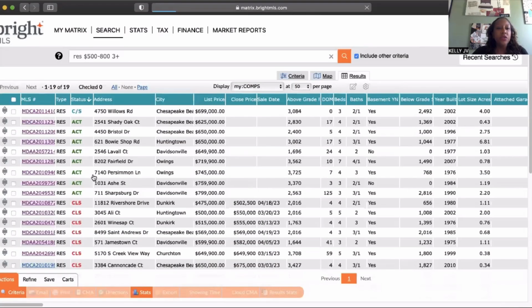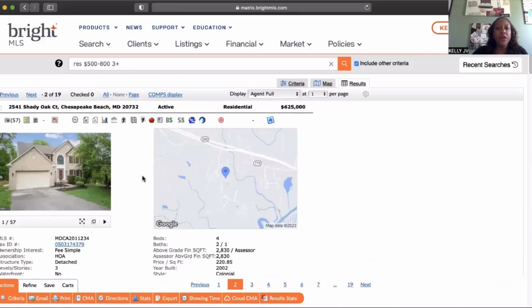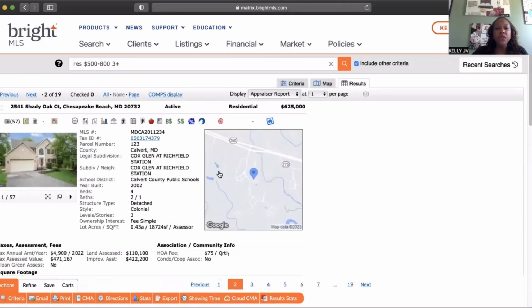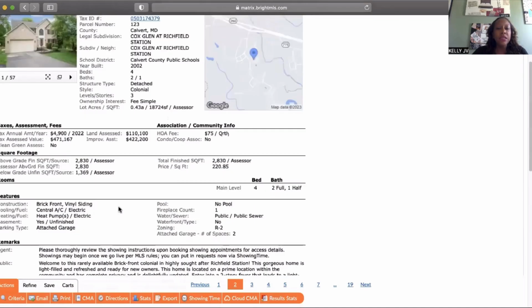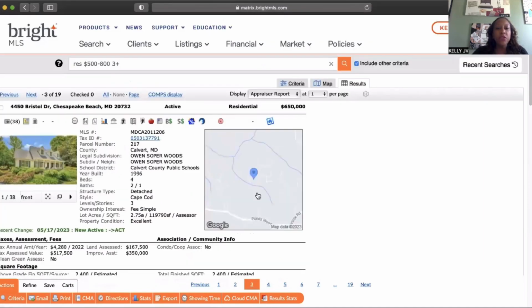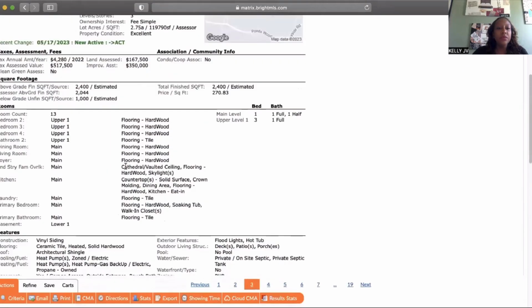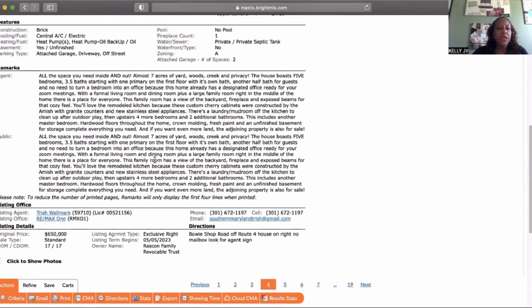And then what I like to do is go back into this view. This is coming soon. This is all of the active. I just like to get a general idea of the area that the homes are in. So are they close to the water, not close to the water, what's going on? This has been on the market for 17 days. The price hasn't changed. This one in Chesapeake Beach, relatively close to the water, 650. 5 days, no change in price. 650, 17 days, no change in price.